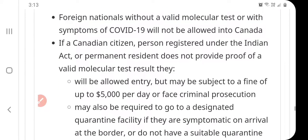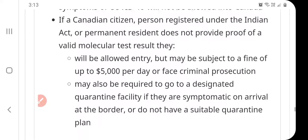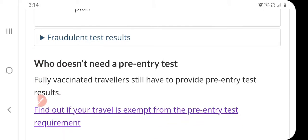And here it says, if you do not provide the test, they will deny you entry. They'll not let you enter Canada, which is very bad. So you have to have your test done. For Canadian citizens or people who have permanent residence, they will allow them to enter, but they will fine them up to 5,000 per day or face criminal prosecutions, which is like, you don't want to get into all that, right? And make sure that the test you are getting done is not fraudulent. It is a genuine test.